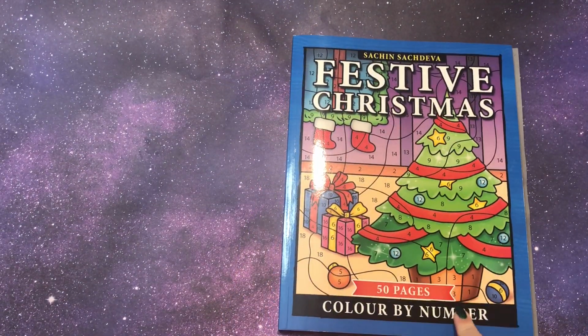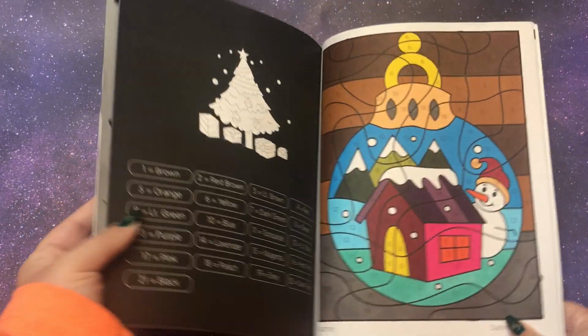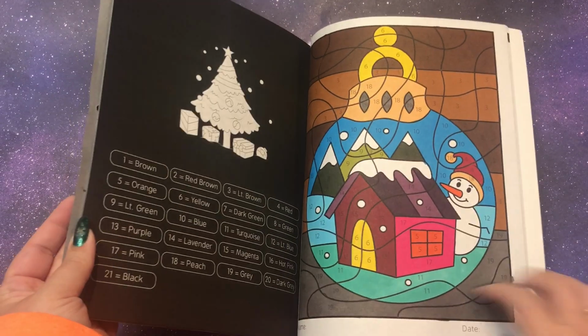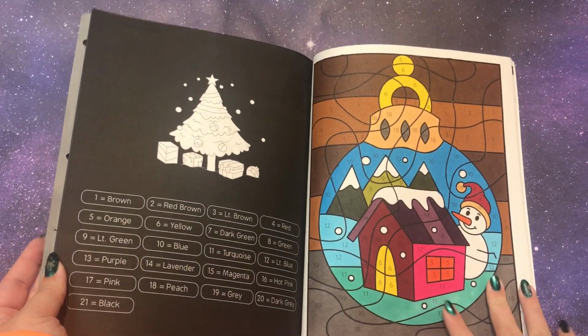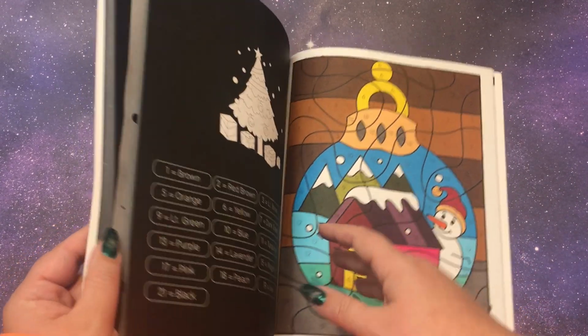Next up, I'm not even sure if I did this in December or ended up doing it at the end of November, but I did the last page in here. I should date it, I know. I never remember to date my pages. So this is my first Satch and Satchdeva book. I have a second one since then, but this was the first, and this is the one I got done.